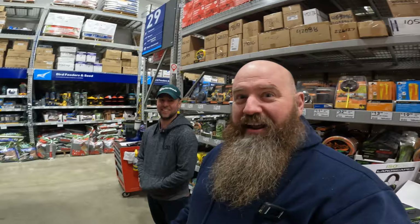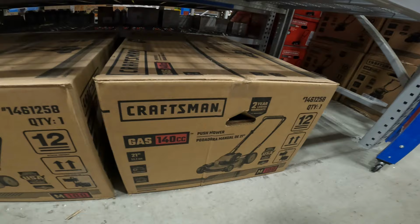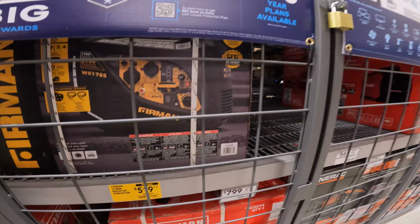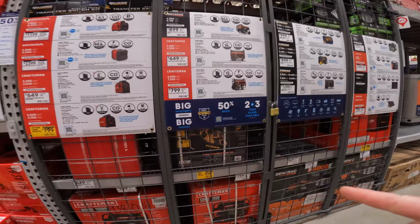But anyways, we found a mower. Craftsman, 21-inch, 140cc, 329 to 269, 146, 1258. And more importantly, what we were looking at, the Furminator, 650 down to 519, 2100 watt inverter generator, 513-0681. I don't know if that's cheaper than Costco, but it's on clearance, which means it's going to keep dropping.